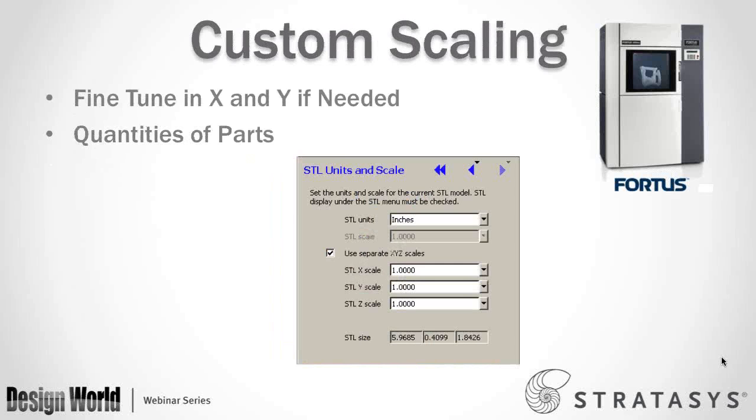Now, we talked about how our machines are repeatable. And typically, the parts that we build are better than our stated tolerance of plus or minus 5 thousandths. But if you're building a quantity of parts and you need that accuracy to be dialed in even tighter, you can do custom scaling using the Insight software, and you can separate X, Y, and Z, and that can tune it in even tighter when necessary. And this is possible because our systems are repeatable, part to part, batch to batch, and machine to machine.